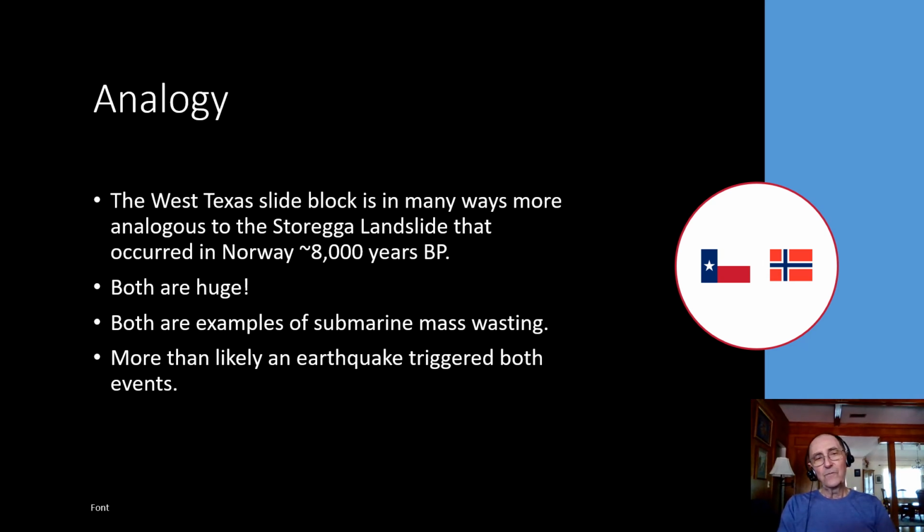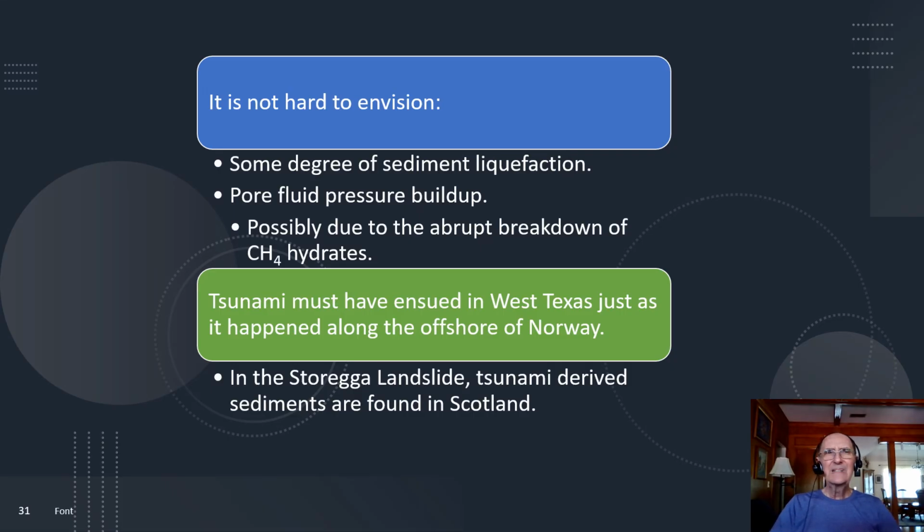I think a better analogy for the West Texas slide block is the Storegga landslide that occurred in Norway approximately 8,000 years before present. Both landslides are huge. Both are examples of submarine mass wasting. More than likely, an earthquake triggered both events. It is not hard to envision some degree of sediment liquefaction and a pore fluid pressure buildup, possibly due to the abrupt breakdown of methane hydrates. In West Texas, a tsunami must have taken place, just as it happened along the offshore coast of Norway. In the Storegga landslide, tsunami-derived sediments are actually found in Scotland.